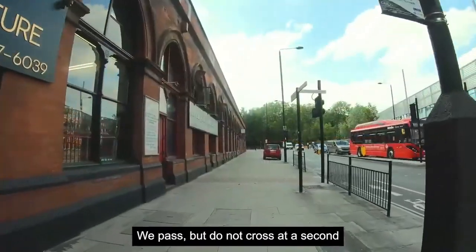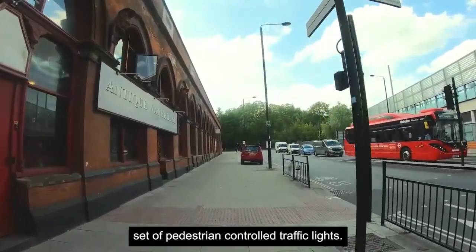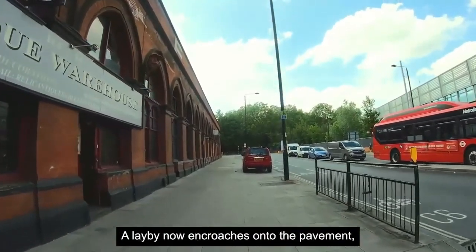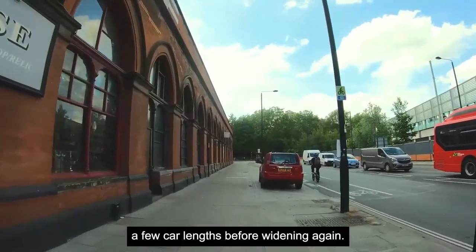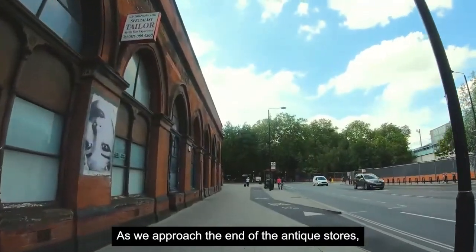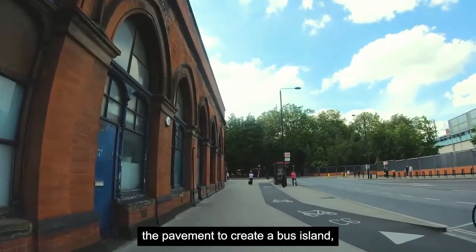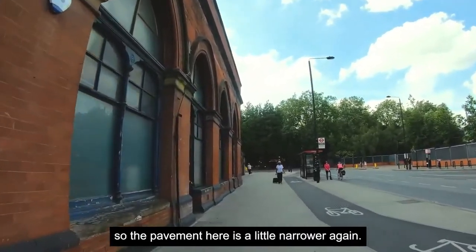We pass, but do not cross, at a second set of pedestrian-controlled traffic lights. A lay-by now encroaches onto the pavement, creating a narrower stretch of paving for a few car lengths before widening again. As we approach the end of the antique stores, the cycle lane partially cuts into the pavement to create a bus island, so the pavement here is a little narrower again.